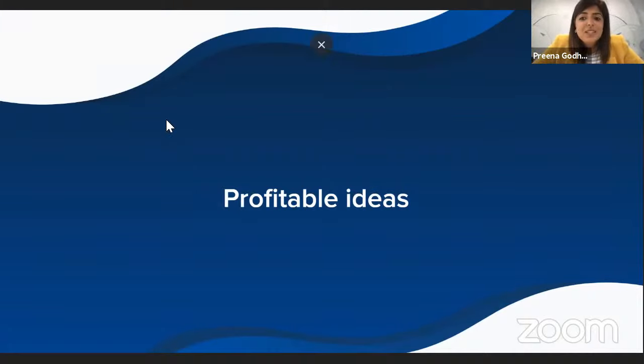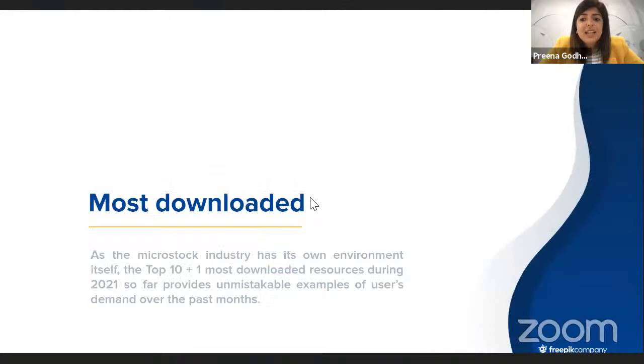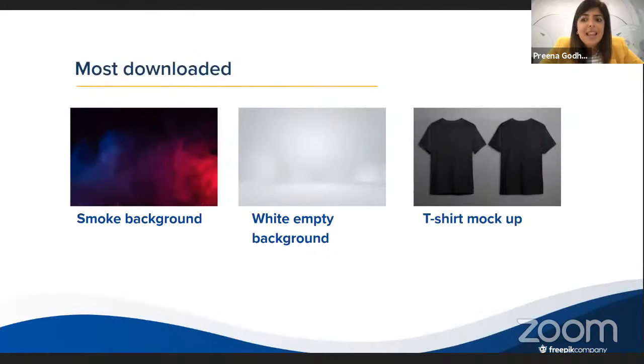Here what we wanted to give you is a list of ideas you can use to get more downloads or even just use for inspiration for creating new content. So firstly, we have made a list of the top 10 images that are most downloaded at Freepik, such as smoke backgrounds, an empty blue, black, or white background, interior minimalist photos, and so on.